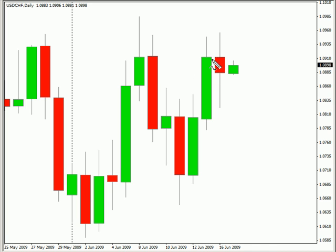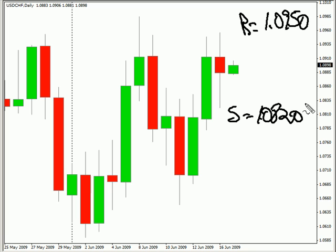Now, switching over to the US Swiss, this particular pair closed down for this session. Pair is moving sideways, bias sideways. Look for some resistance at around the 10950 mark and look for some support around 10820.